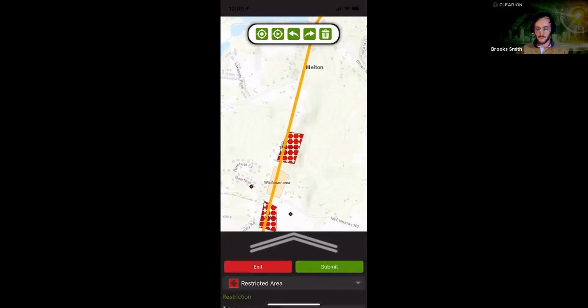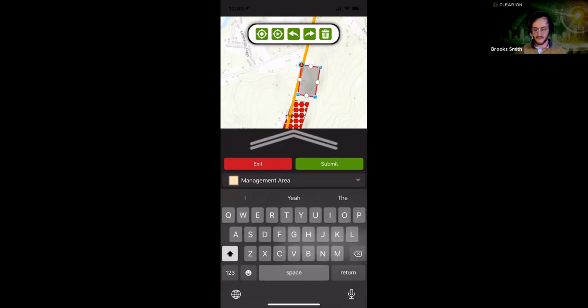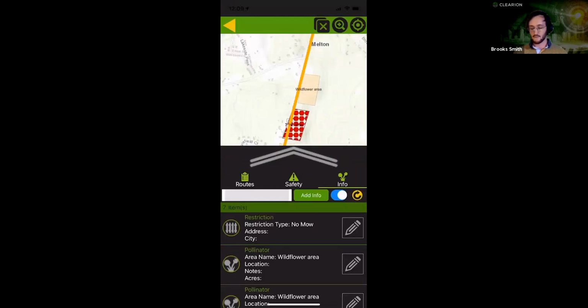And we can also add management areas. So one of the concerns and one of the other operations going on at DOTs is managing wildflower areas, or capturing where there's endangered species along the right of way. So we can track those here, and I'll just add a wildflower area. These may change over time, and they can easily be deleted, or you can change the size of that polygon.